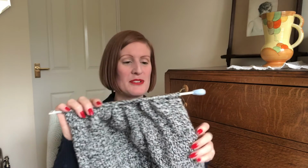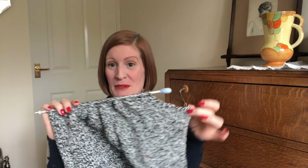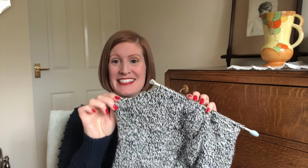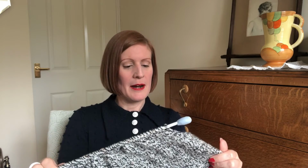And I was so happy, especially the fact that I've started actually making the armhole as well. I even did decreases and cast offs and things like that. I'm so chuffed. I have made some mistakes, but what I have done is gone back and corrected those mistakes. So I've learned as I've gone along, which I think has been really helpful to me.